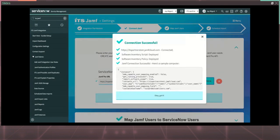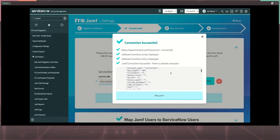You'll see once you hit that save button, you get an automatic fail or success indication on the connection. And then the integration is also going to try to deploy out the software inventory policy and script as long as it has permissions. And then it gives you a little bit of feedback showing you what some of the data looks like from Jamf so that you can verify that the connection was successful.